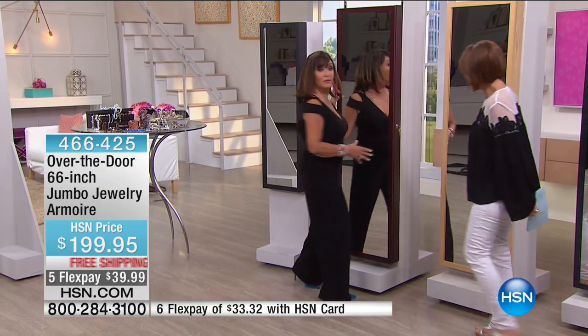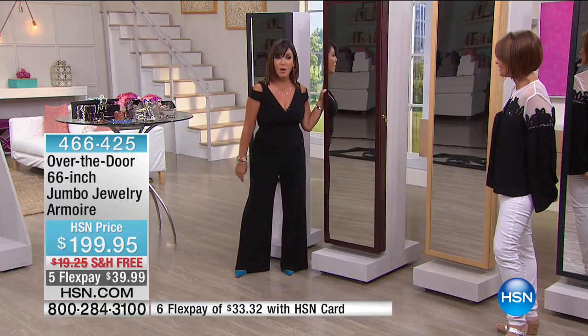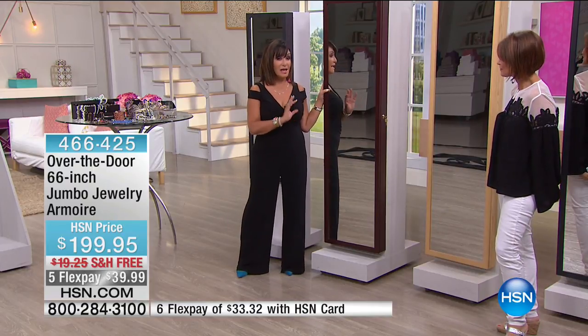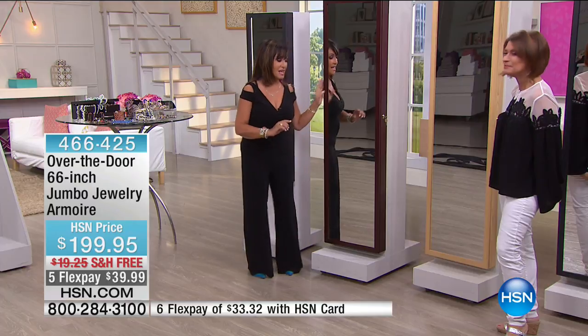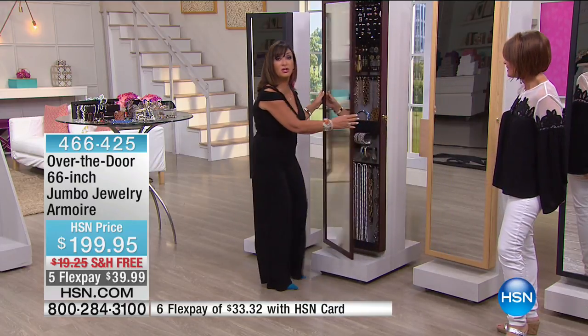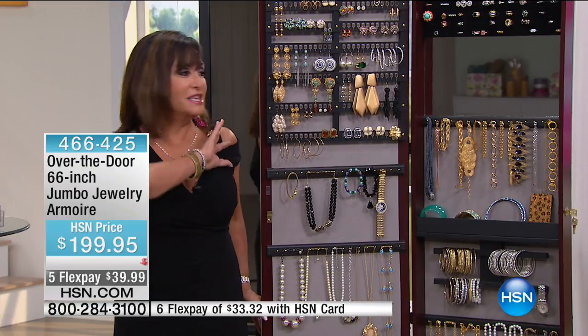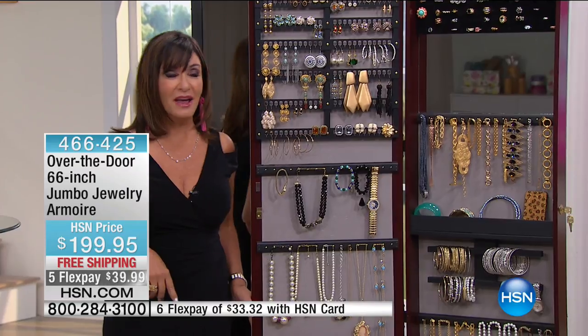You can get right close up front and see everything, even if you're 6 feet tall or more. But this mirror, as beautiful as it is, it's what's inside that counts. And here is the biggest jewelry armoire you will find anywhere in the market. Ta-da. And this is the only place that you're able to get it, right here at HSN.